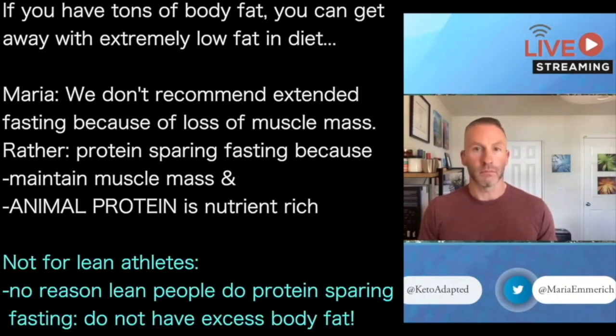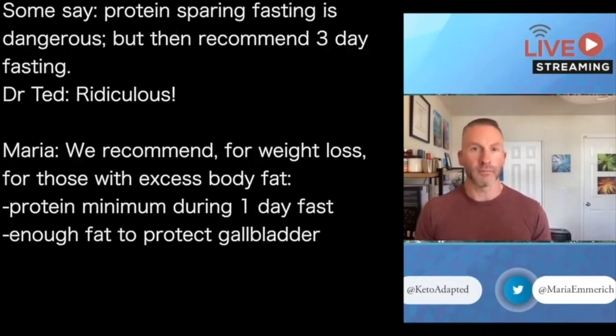And someone made a comment. She's like, I'm a trainer, and when I have my athletes do protein sparing modified fast days, they do terrible. We're like, why would you have a lean athlete do a protein sparing modified fast day? Right. Protein sparing modified fasts are dangerous. It's dangerous.